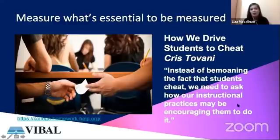Instead of bemoaning the fact, according to him, that students cheat, we need to ask how our instructional practices may be encouraging them to do it. Unknowingly, as teachers, we may be the driving force for our students to cheat.